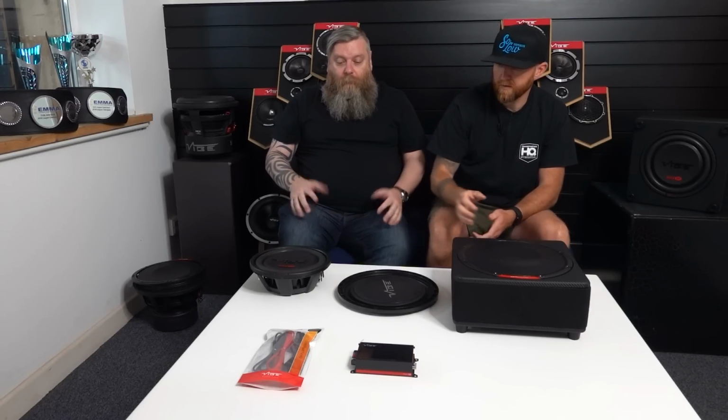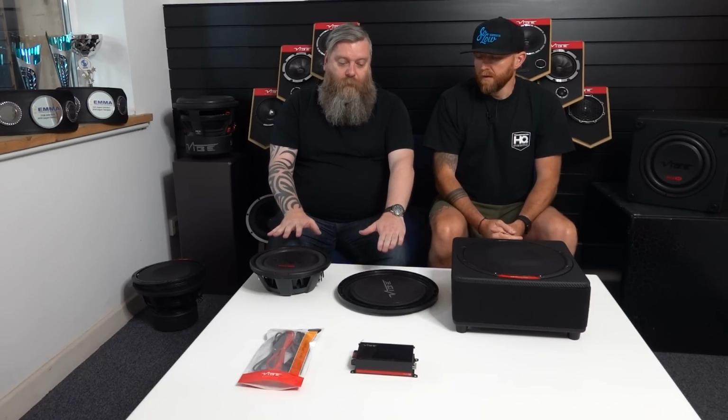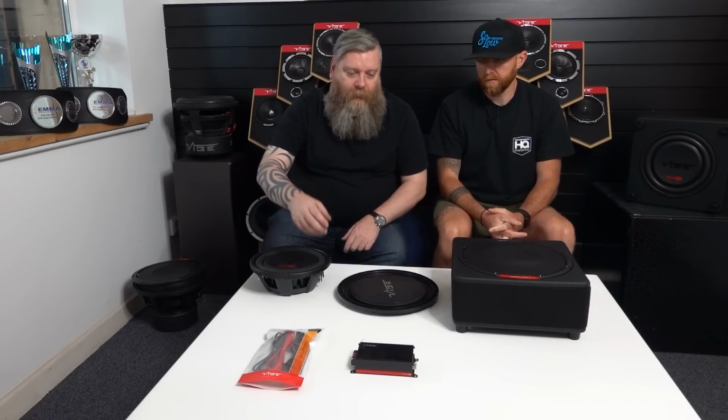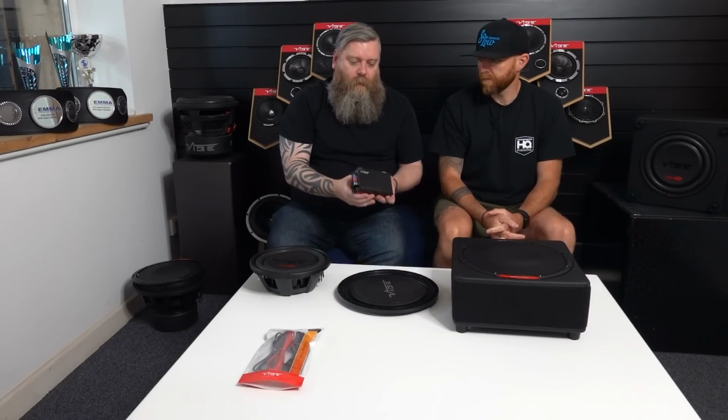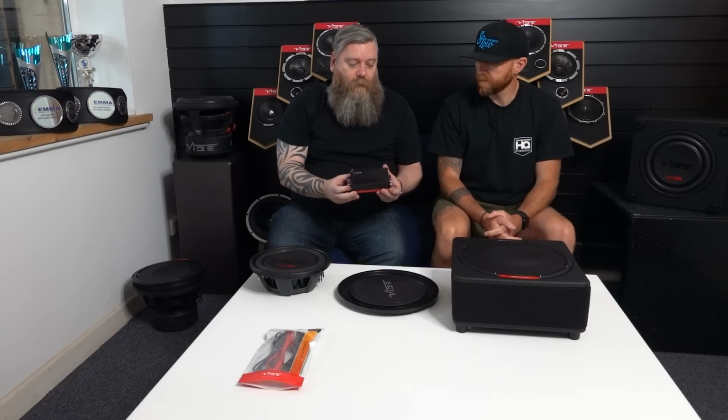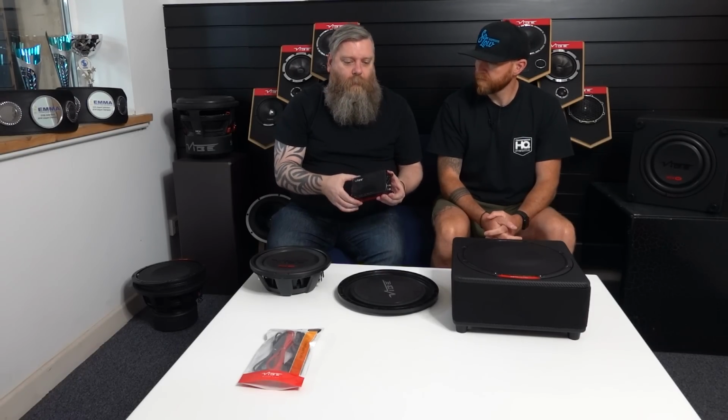Got it. And the kit form comes with these bits here. So yeah, you do a complete kit. We have the subwoofer and the passive radiator mounted in an enclosure, as you see with the terminal. We then have a little 400 watt micro mono amplifier, class D, so it's nice and efficient and doesn't need a lot of current or power to run.